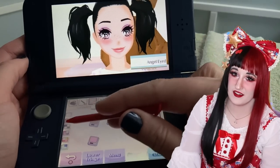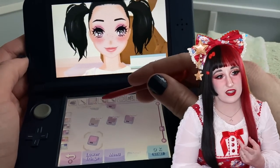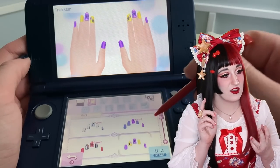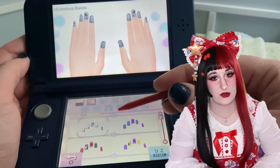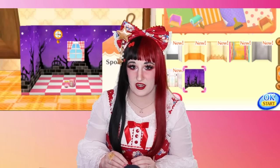There are many other facets to this game, like giving makeovers, in some creating nails, changing people's hairstyles, designing rooms, running fashion shows, and many other little side objectives, but the main focus is around styling.